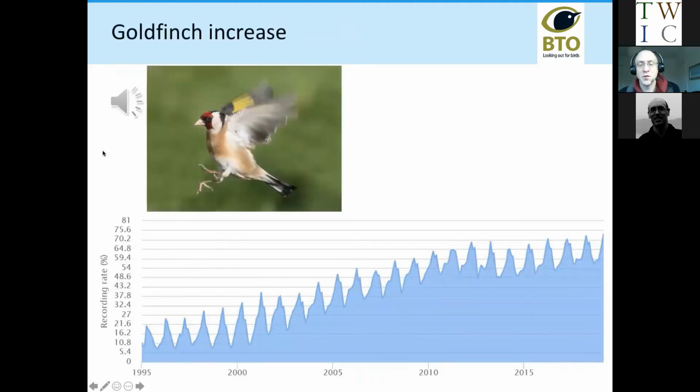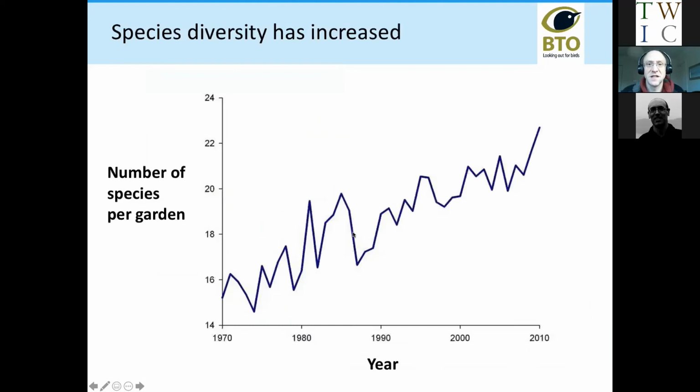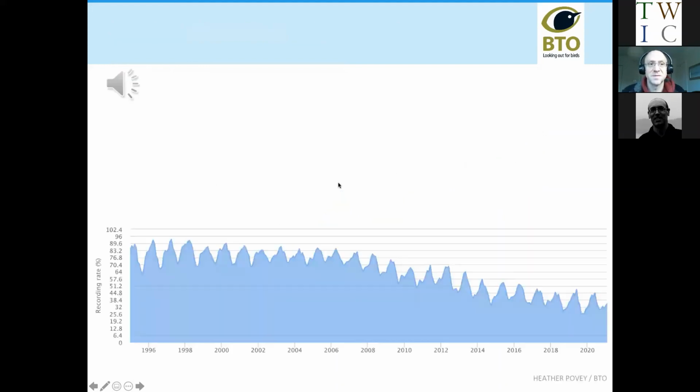Those are twittering calls from goldfinches, you may know. So they've increased in population, but also increased in their tendency to visit gardens. And in fact, that's true of many species. So we have an increasing diversity of species visiting the average garden now, which this scheme has helped us to demonstrate. Some species, unfortunately, not doing so well.